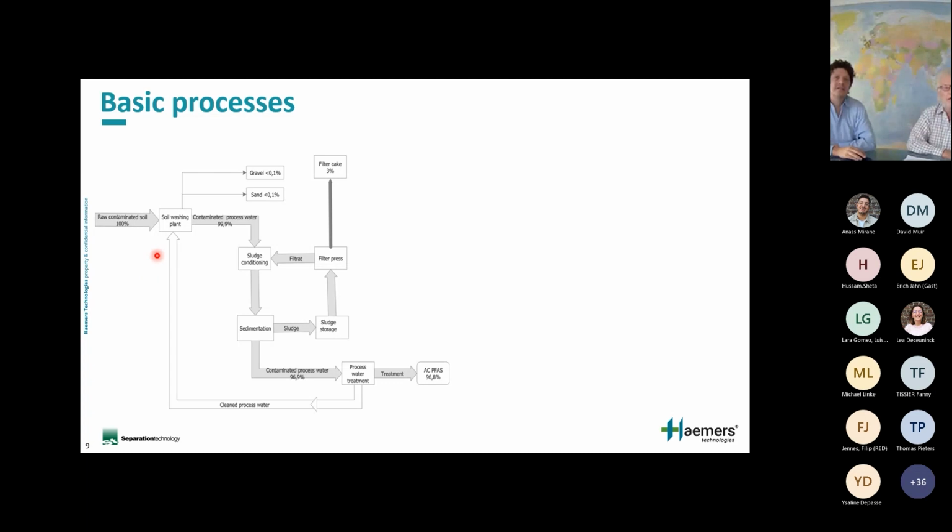It's only the process. We put in the raw contaminated soil. Then we have a soil washing plant, depending on the technology. It can be log washers, sieves, attrition sieves, hydrocyclones in a certain combination. From this, we get out, for instance, gravel and sand, which is normal and recyclable, usable. I didn't mention in the beginning that soil washing has gained much higher interest in the latest years because of the introduction of circular economy thinking. So now the point is to use material again and again.